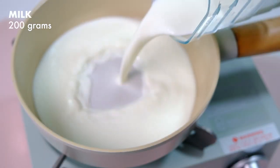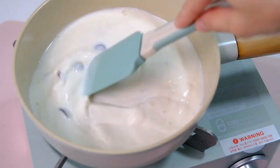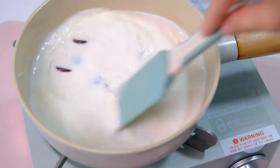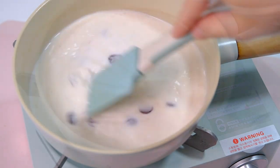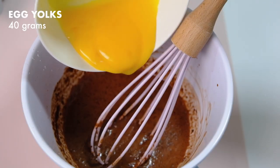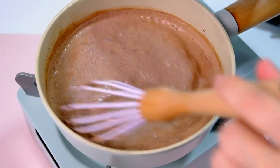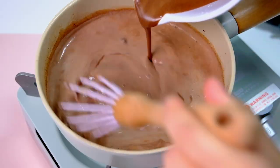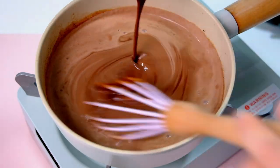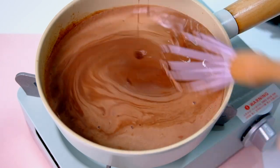Then in a medium saucepan, gently heat the 200 grams of milk, add in the dark chocolate, and continue stirring until all the chocolate has melted. Once the chocolate has melted, turn off the heat, combine the egg yolk into the corn flour mixture, mix pretty well, and then slowly pour this mixture into the hot milk mixture, whisking constantly to temper the egg mix.